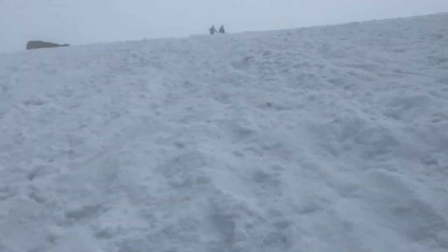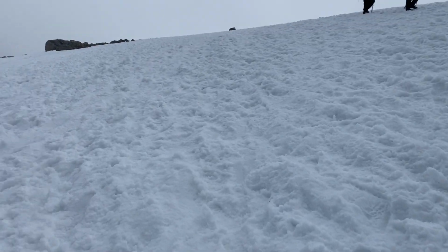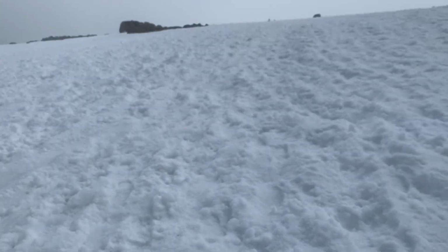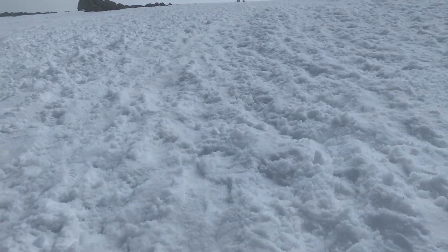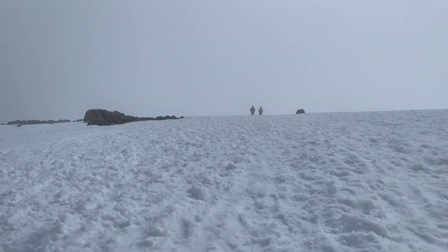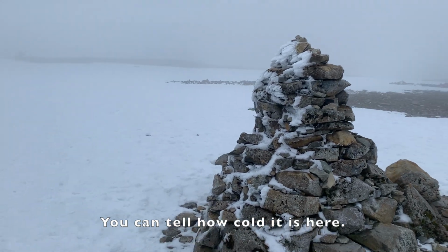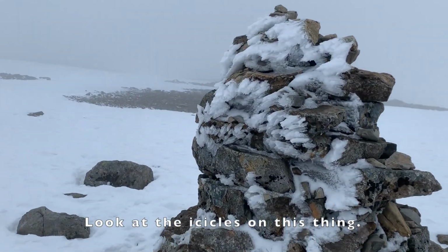I think it must have snowed recently by the looks of it. Some of it looks fresh. To be fair, we have been having bad rain in the UK, which would have fallen as snow here. See, it's that cold. So it's minus something here. You can tell how cold it is here. Look at the icicles on this thing.